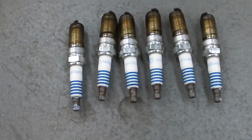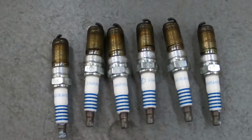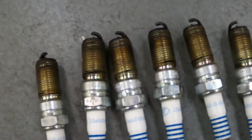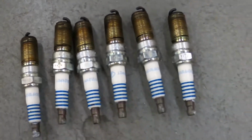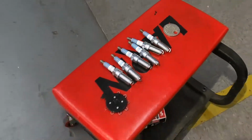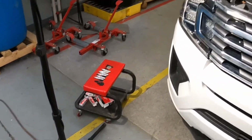Here are the original plugs of the 2018 Expedition with 37,000 miles. They look pretty good, but like I said, since I have to pull them out and regap them, I might as well replace them. So I went with the original brand, Motorcraft, and let's pop the new ones back in and go from there.